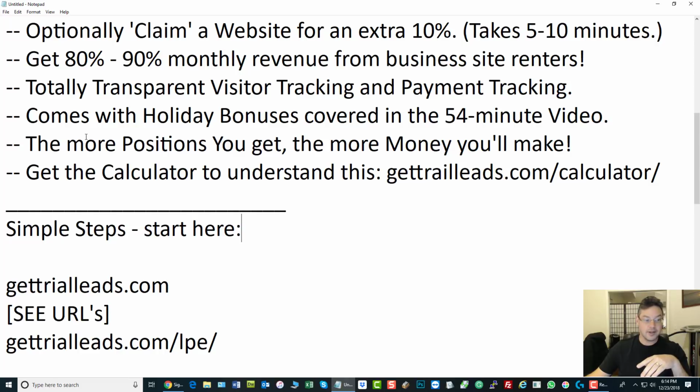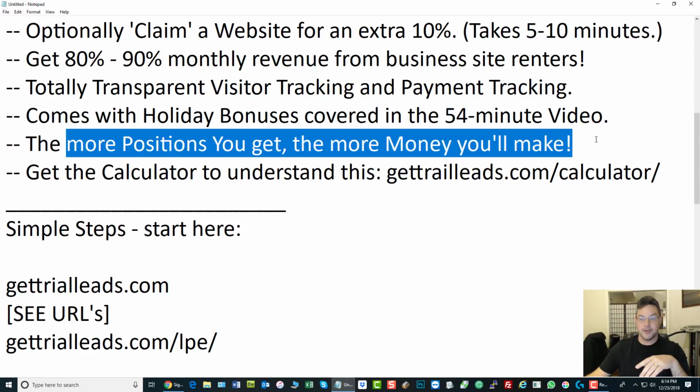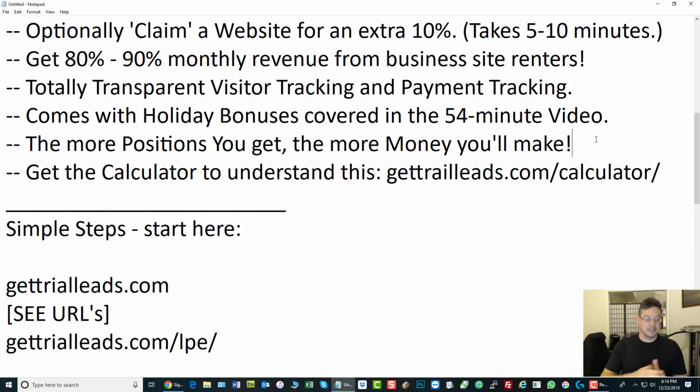All right, the more positions you get, the more money you'll make. That's because the money isn't divided across the people, it's divided across the positions. So if you get one position, then you're getting that much earnings. If you get two positions, you get earnings on two. If you get 4 or 5 positions, you get earnings on 4 or 5. As you can imagine, the more you get, the better the bonuses become too.